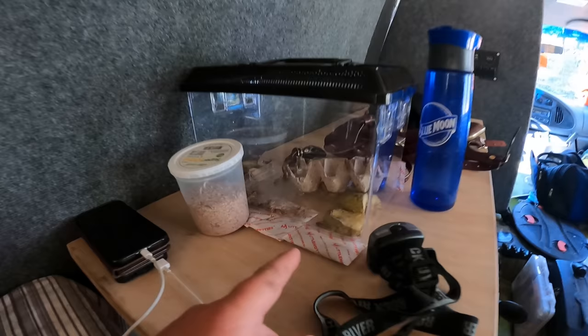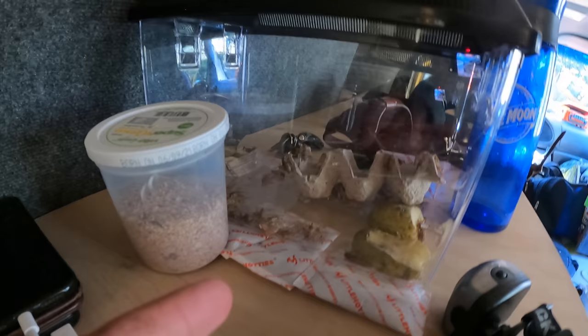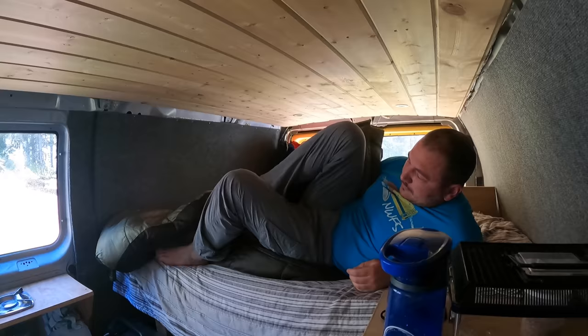Also, check that out. I brought the crickets inside with me because it was really cold and they didn't like the cold. So I even gave them some little hotties so that they stayed nice and warm. If those things don't catch fish, then what the hell? And I drove around with crickets in my van that I pampered for nothing. That'd be weird.